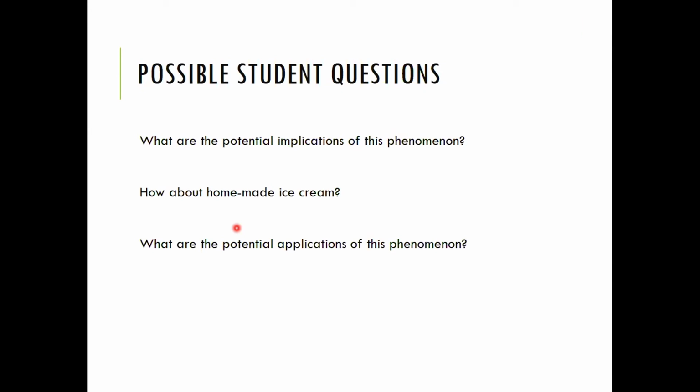Glenn, I have a question for you. When I look on the back of things like ice cream and other products that may be JELLO-ish, I see a lot of other things: guar gum, xanthan gum, carrageenan, agar. Do they put those in because they have different melting points? Are they changing the melting point by adding those, or are they doing something else?